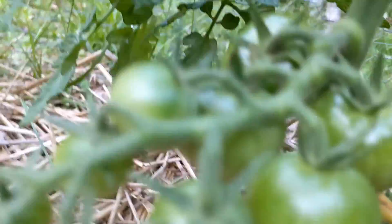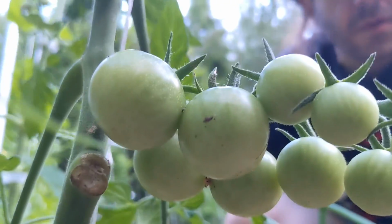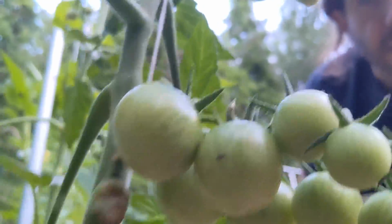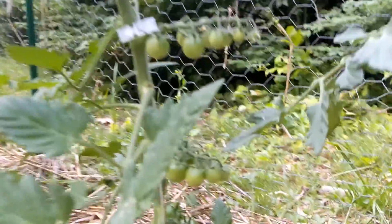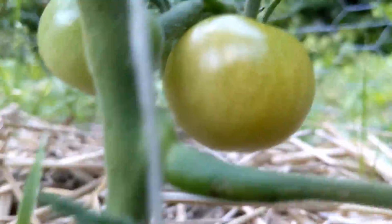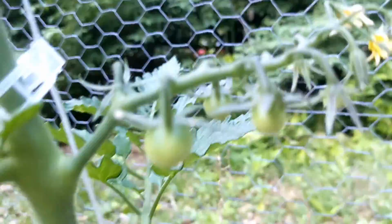Here's your Sun Gold plant. Doesn't look like there's any color on that one still. However, you got, let's see, one, two, three, four on each plant so far. But look at this one. Look at that. What is that I see? That's some color change in action, which is nice. We like that.